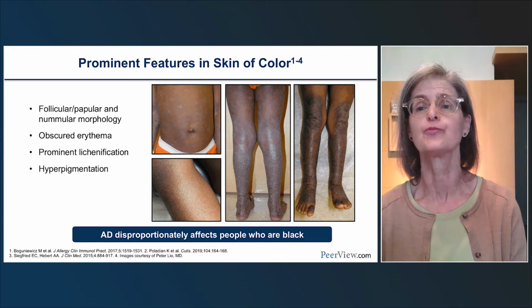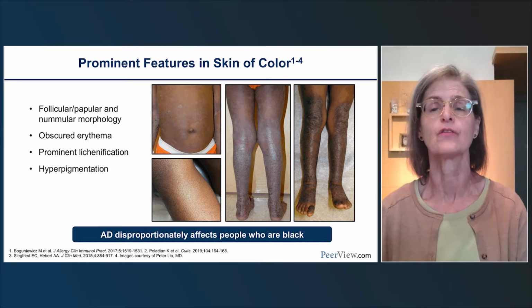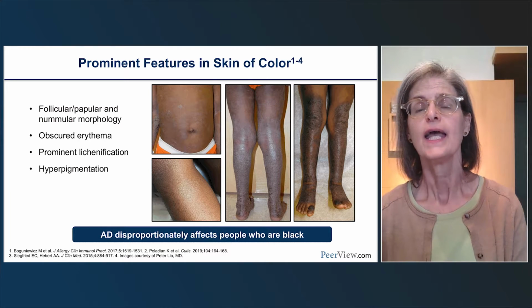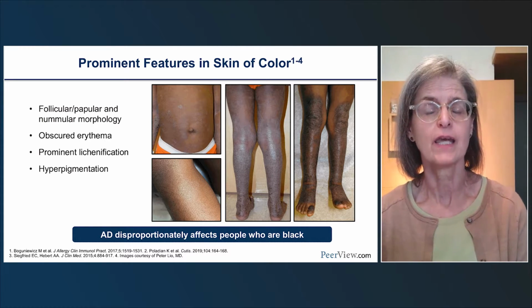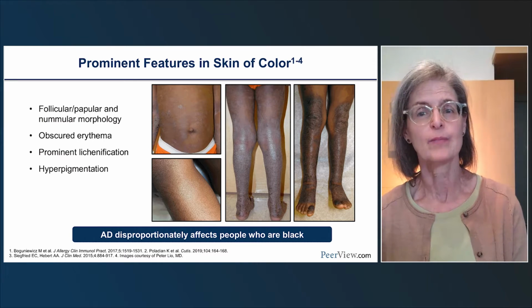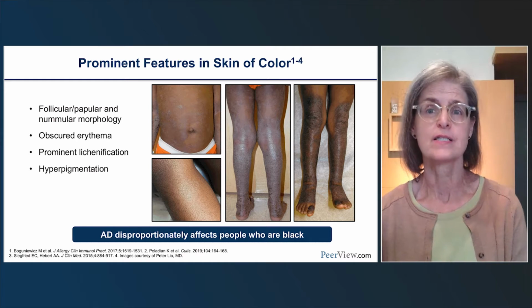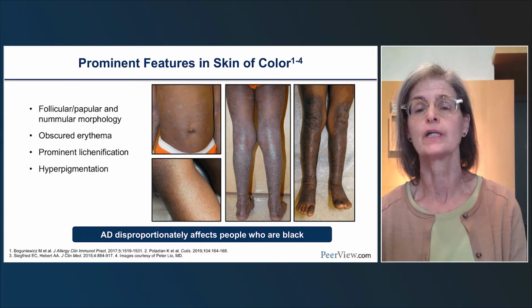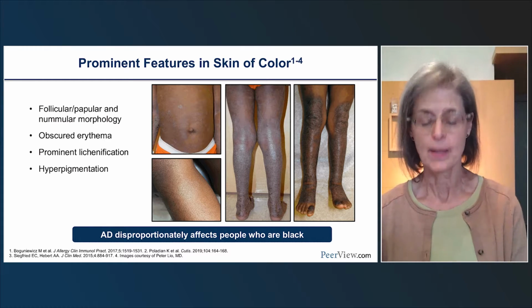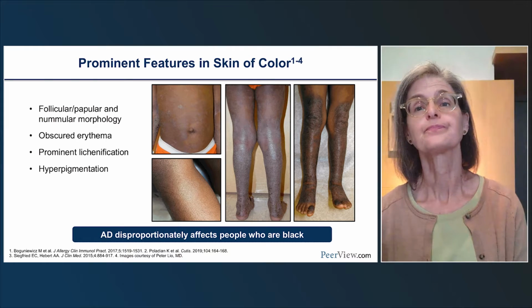So you can see here in these pictures, especially the little boy on the right with that severe lichenification over his knees and his entire legs. And then hyperpigmentation is a very characteristic feature. Personally, I think hyperpigmentation is much more common in eczema than, for example, other chronic inflammatory diseases like psoriasis, where you see more prominent hypopigmentation. The other thing that's important to know is that atopic dermatitis disproportionately affects skin of color.